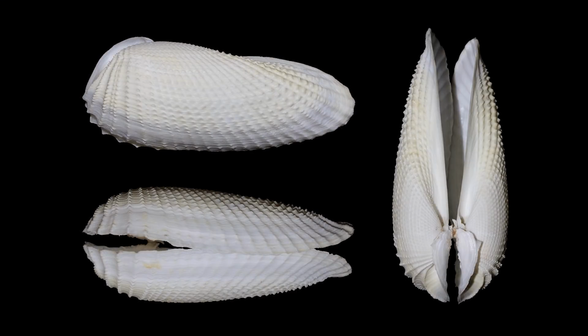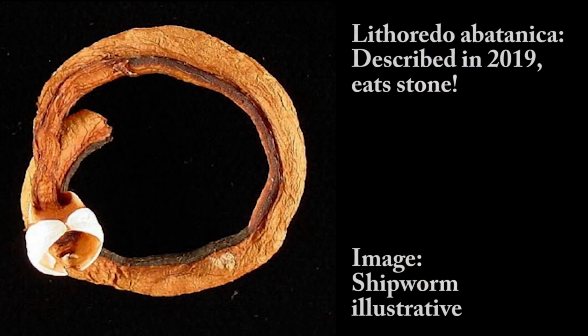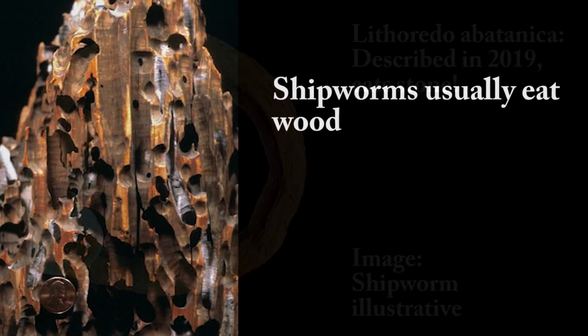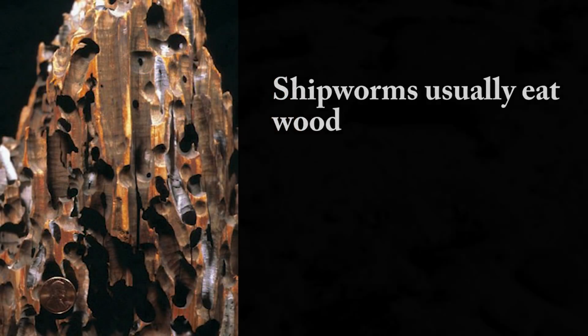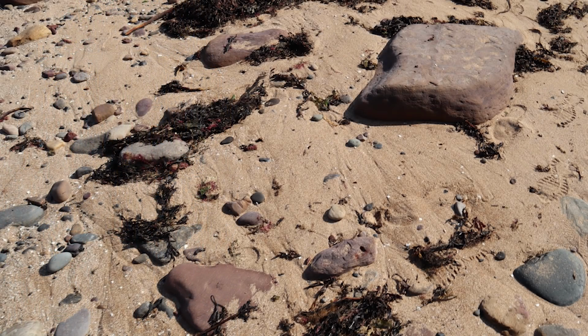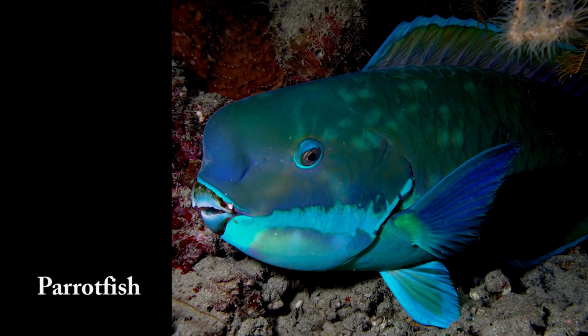So the holes in our stones were not made by a worm after all. Though after a wee bit of research, I found that such a creature exists. It was newly described in 2019, and it's a type of shipworm that's indigenous to the Philippines, and it actually eats through stone. Digestion being what it is, this little worm produces sand, much like the parrotfish, who munches through coral and poops sand.